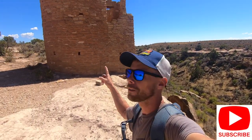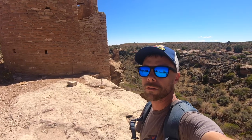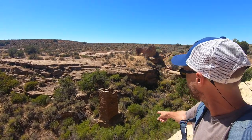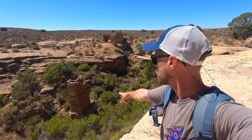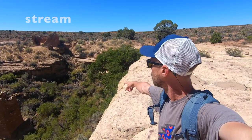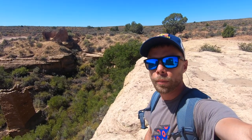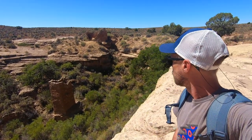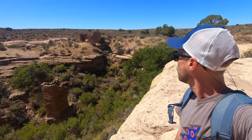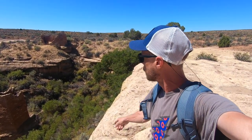Here's Hovenweep Castle. Very cool. Towers, rooms, big structure. And down here is the square tower or square castle. And right here is kind of like where the spring comes out, it looks like, which was really important to the Pueblo people, which kind of makes me think that the square tower here was a very important place for the people, maybe for the community gatherings or religious ceremonies. And also this house over here.